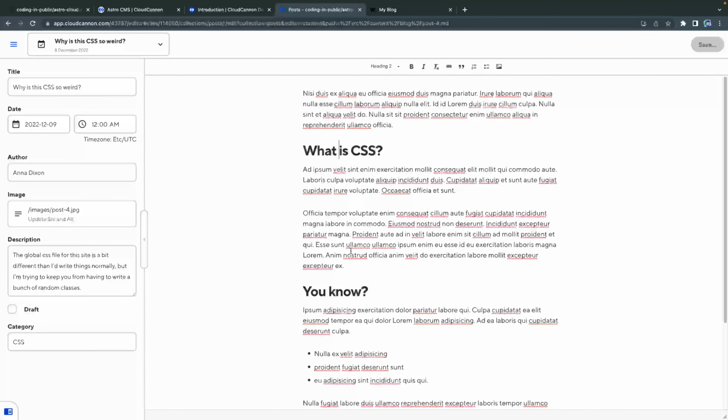Now, hopefully they're not writing in Latin, so they won't get all these squiggly lines, but you can see we've even got spell check directly in the browser. So anyhow, really easy to get started with, and this right here, this title, date, author, image, description, all this stuff is just the front matter.